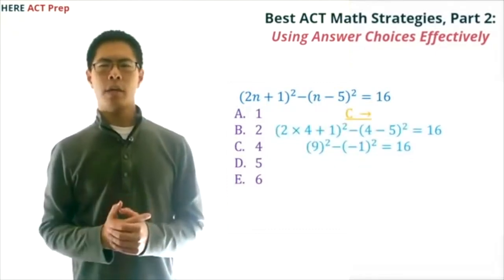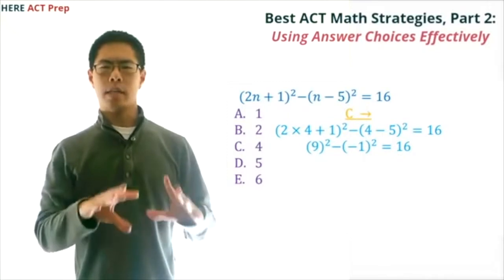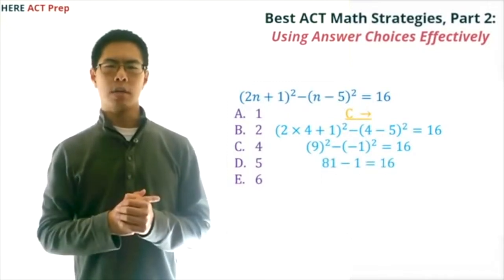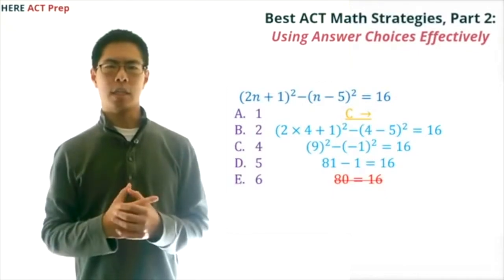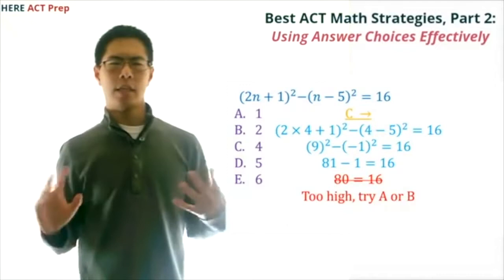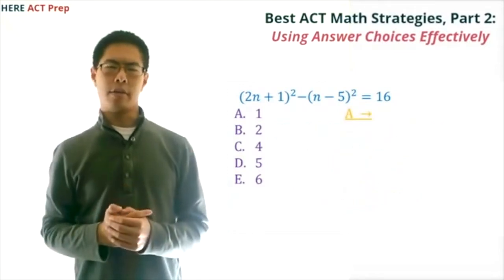When we plug 4 in, we end up getting 9 squared minus negative 1 squared equals 16, which simplifies to 81 minus 1 equals 16, which is 80 equals 16, which doesn't work. We see that 80 is too big, so let's try one of the smaller choices. Let's try A by plugging 1 back into the original equation.